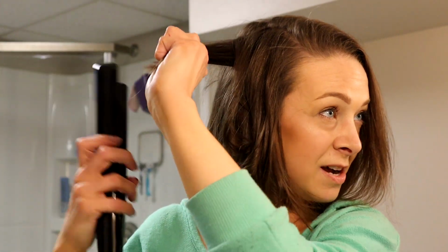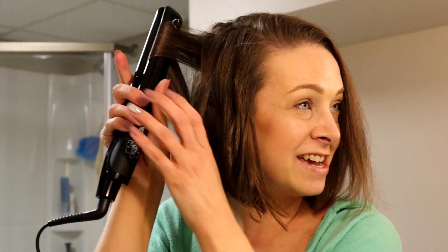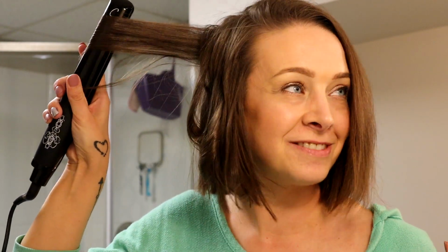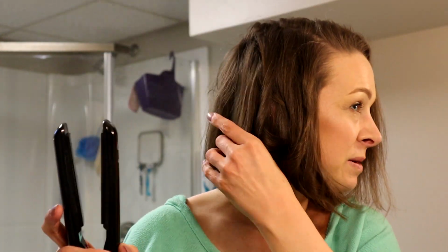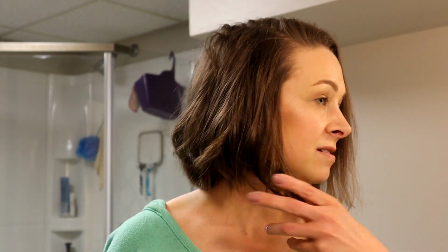This is going to take some getting used to, all of this short hair. Oh my gosh. It used to take me so long to do my hair, and I don't think it's going to take any time to even blow dry it or anything. I missed a chunk.